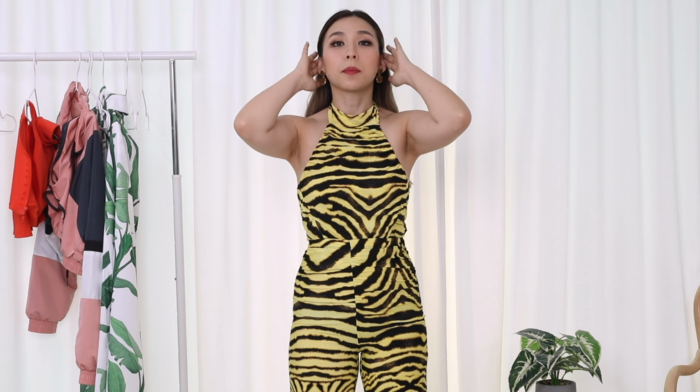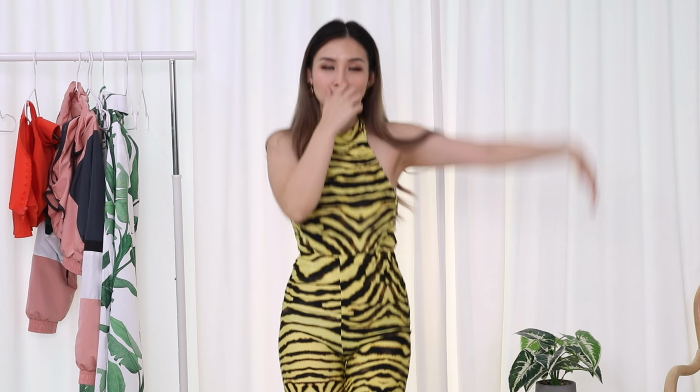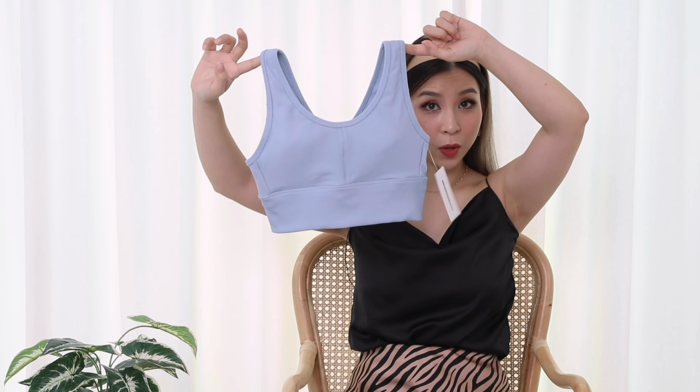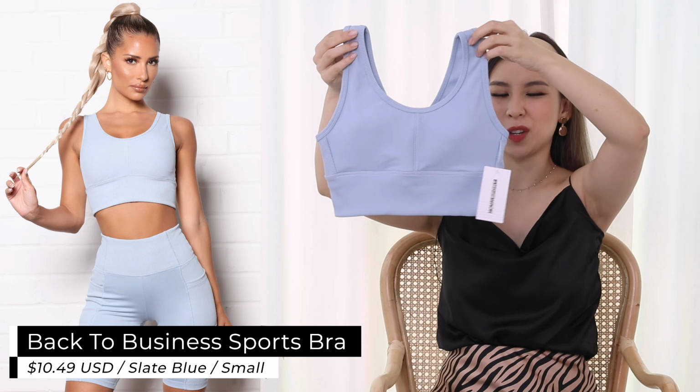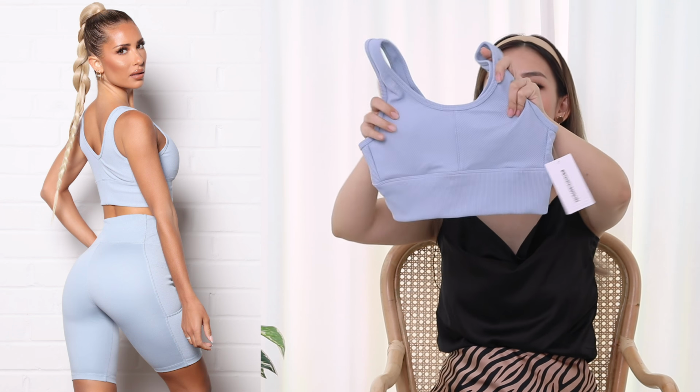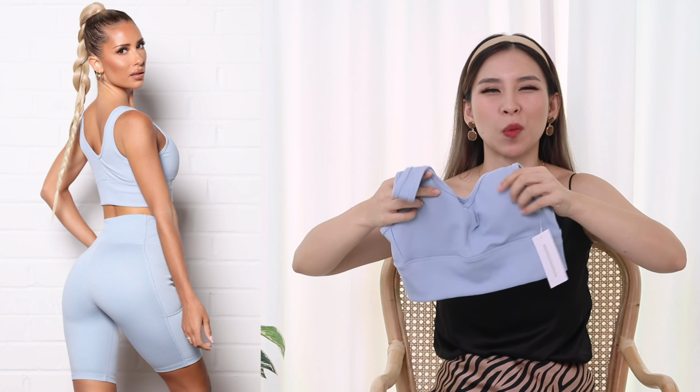If anyone has a dress-up party and it's a retro theme, please invite me so I can wear these, and then show you my dance moves. I've been needing some new activewear, so I got this blue Back to Business sports bra. It's ribbed and feels better than the cotton ones that I've bought.